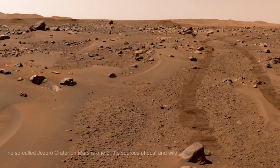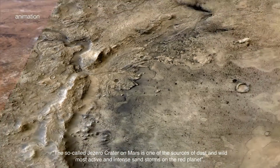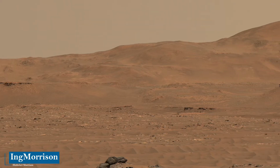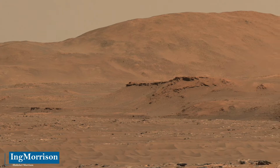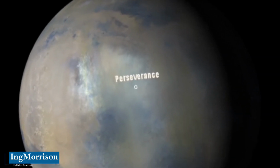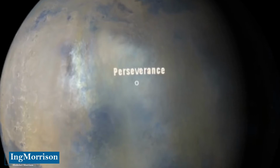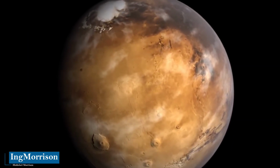The so-called Jezero Crater on Mars is one of the sources of dust and of the wildest, most active and intense sandstorms on the red planet. During its first 200 days in this peculiar region of Mars, called Jezero Crater, NASA's Perseverance Mars rover saw some of the most intense dust activity ever witnessed by a mission sent to the surface of the red planet. Not only did the rover detect hundreds of whirlwinds of dust called dust devils, but Perseverance captured the first ever recorded video of wind gusts kicking up a huge Martian dust cloud.